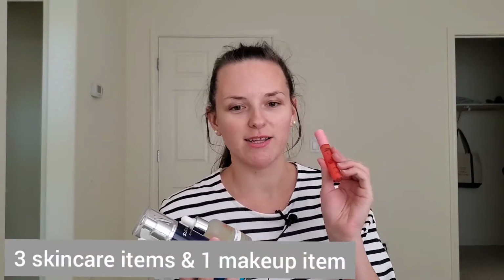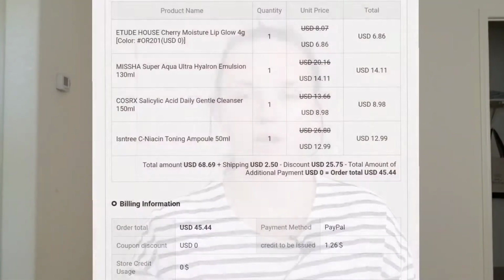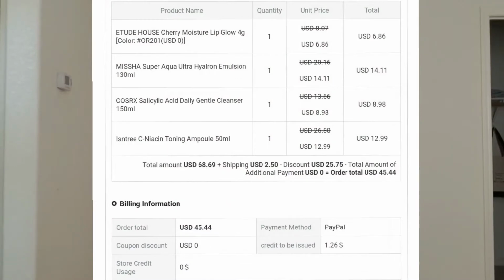Alright, so my very first order from JOLSE.com was back in August, end of August. They held a very nice sale. It was about 80% off on some brands, and I got those 4 items that I have in my hands. It was 3 skincare items and 1 makeup item, which is a lip gloss, and I will talk about each of them very quickly. The whole order was about $40 plus shipping.